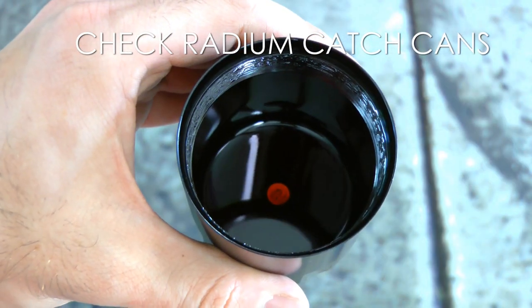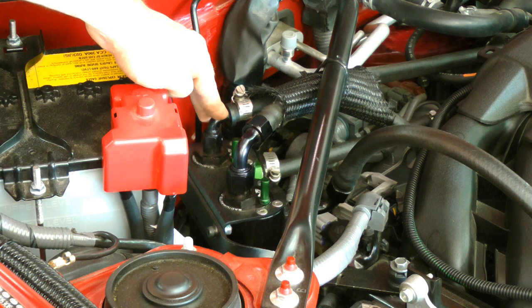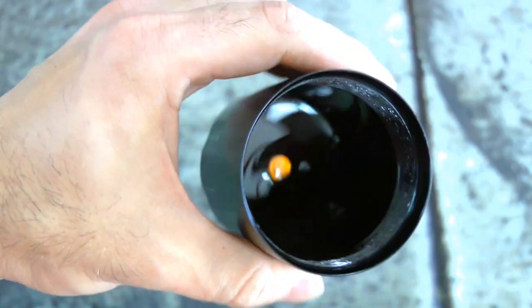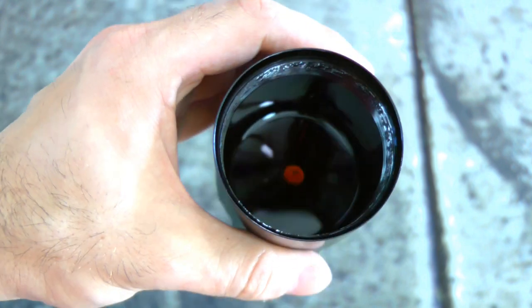So finally, one of our last checks was just checking the catch can, and this is the Radium catch can on the PCV line. And you can see there's probably a good, I really don't know how much is in there, but there's enough oil in here for a warm track day that you don't want it going back in the intake manifold, that much I can say.